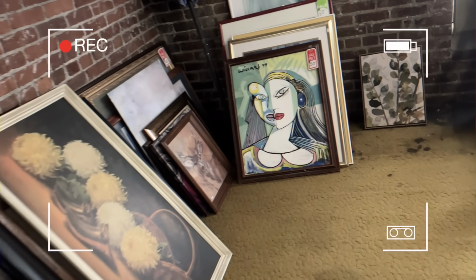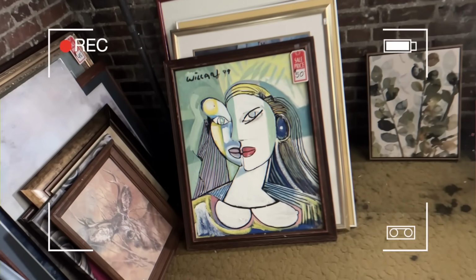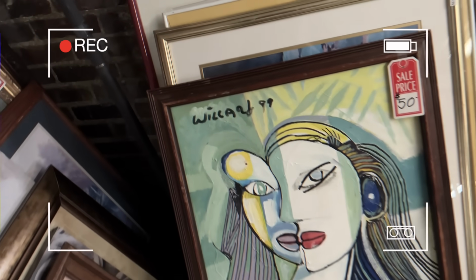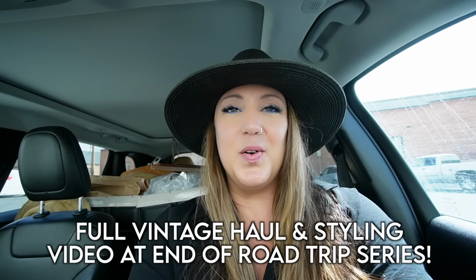I can't believe I got that painting. She is so beautiful, and she's got the artist signature. She's from 1999, and it has very Picasso vibes to it. She's going to be a really fun one to decorate with when I get back home from this road trip.